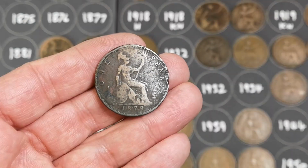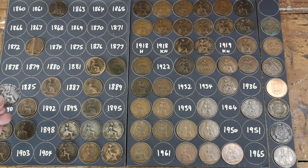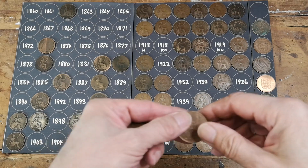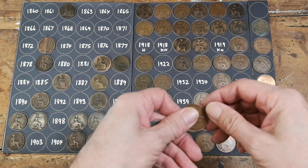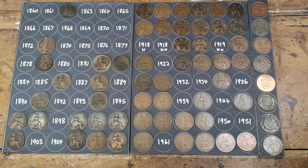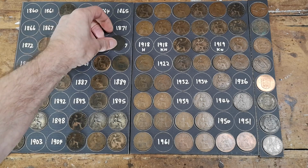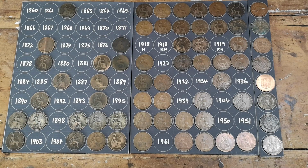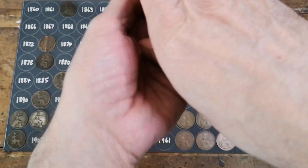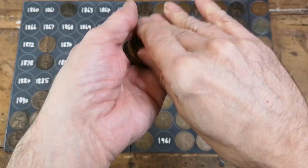So let's put the ones down there. Put the 1879 down there. And put the others down there. Which is the 1965, the Australian, so that's full up there now. I'll have to start doubling up on some of those. And the 1877. And there we go. Right, we'll do a few more.